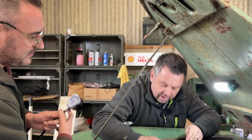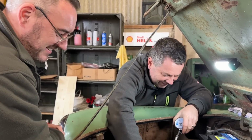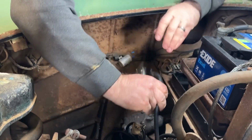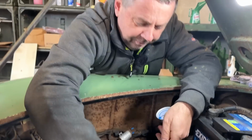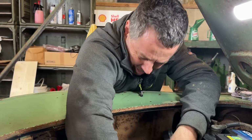Glad I was just given the go ahead to have the starter motor rebuilt, eh? There we are. Screw that in there. I've got to be careful with this compression tester because I just borrowed it, because my one doesn't seem to work either. It's a week of nothing working.